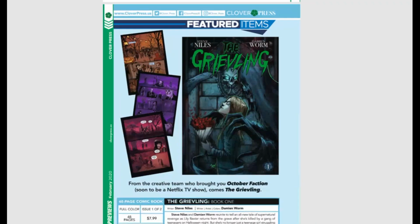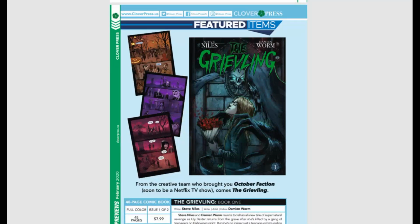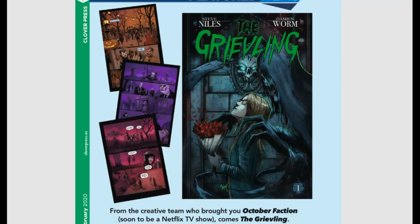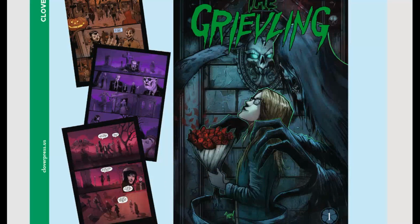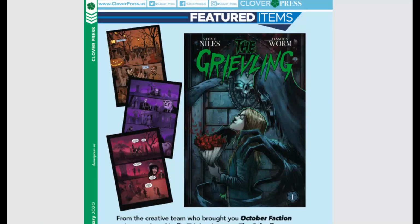From Clover Press, here's another new company. They started getting their name out there by doing variant covers, like store covers, like some Silver Surfer Black. They did a variant cover for that. And now they've started putting out their own books. And this is The Grieveling, issue number 1. Whoa, I really love that cover. Man, that is so cool. Okay, pen click. I'm writing this down. I'm going to grab this one as well, and so should you. What do we got? The Grieveling.